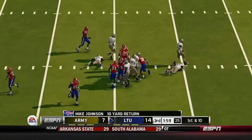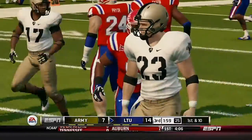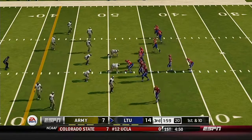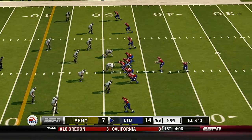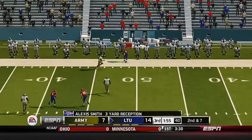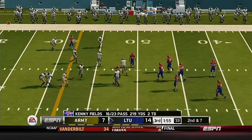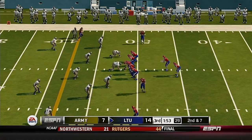Johnson fields it at the 38. Brought down at the 48-yard line. The last time out, they were able to pick up big chunks of yards through the air. You wonder if they'll go back to that same strategy, or will they start to lean a little bit more on their ground game? Out of bounds around the 49-yard line. Louisiana Tech is up a score.